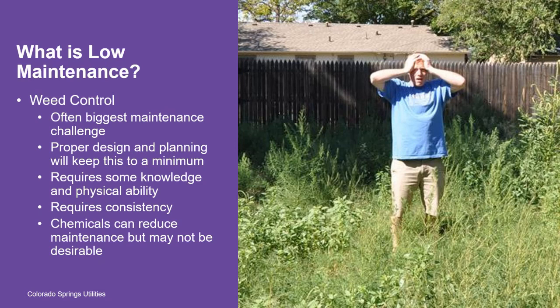In order to deal with weeds after the landscape is built, you need to be consistent. It's really challenging if you get way behind on weed control and they start going to seed and they're blooming and they're dropping seed everywhere and you're way behind. That's challenging. So low maintenance will never mean no maintenance. You want to make sure that you stay on top of it, and that will actually reduce the amount of maintenance you're doing in the long run. If you get behind, you're going to be struggling to keep up, and it will take more work to do that. So plan to be fairly consistent in dealing with your weeds.